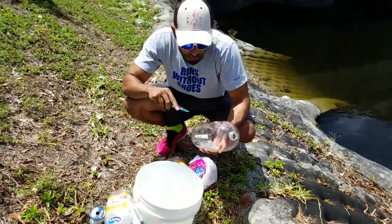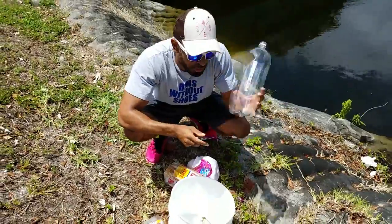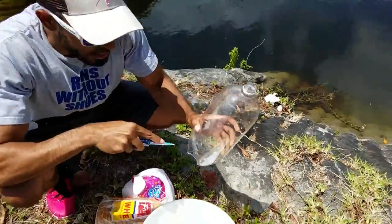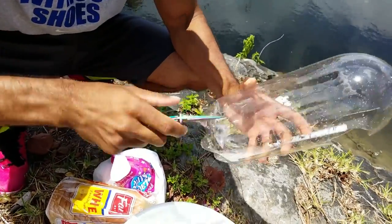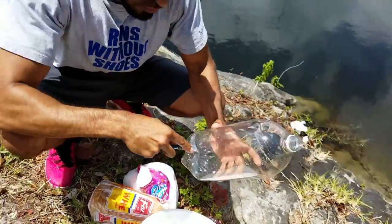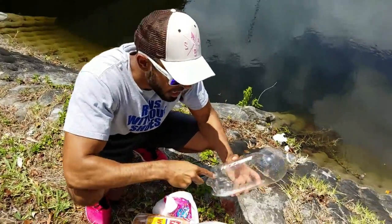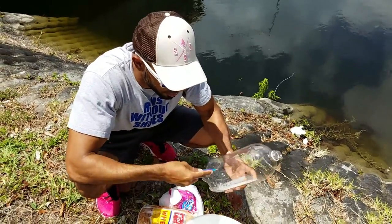All right. Back at it. Make a couple little holes in the bottom. Just little ones though. Just stab the bottom just so water can escape. If your holes are too big, your fish will escape and you'll be looking really, really dumb. So just a couple holes in the bottom so the water can slide out when you pull up the trap. That's what we're doing right here.